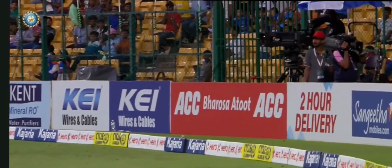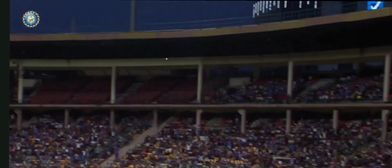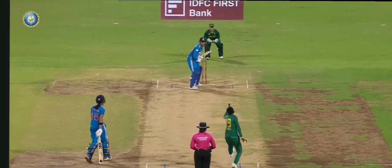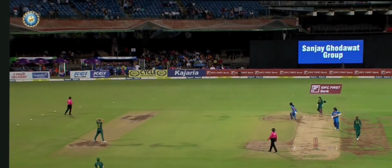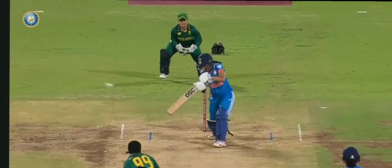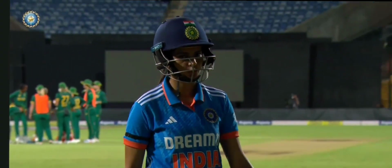Off the edge, Priya Punia looking to drive through the offside. The spinner starts another over but drags it down. Goes over the top and she clears the boundary as well. Streaky, not the most convincing, but yet effective. Catch taken. Second wicket for South Africa. India 123 for 2.